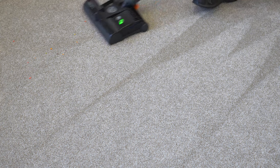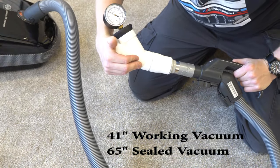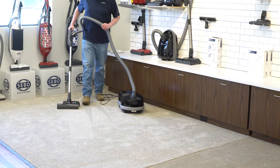Now, the E3 is also one of the most powerful vacuums we've tested in terms of its airflow, working vacuum, and sealed suction. So it's sure to get the job done, no matter what kind of flooring you have.